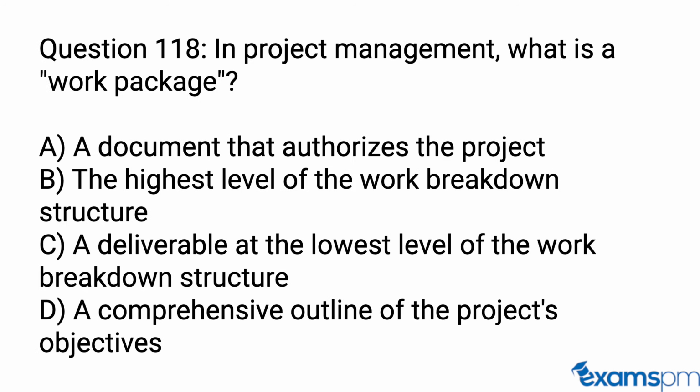Question 118. In project management, what is a work package? A. A document that authorizes the project. B. The highest level of the work breakdown structure. C. A deliverable at the lowest level of the work breakdown structure. D. A comprehensive outline of the project's objectives.